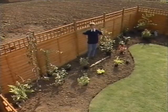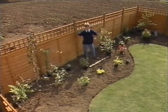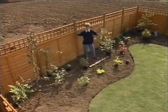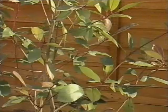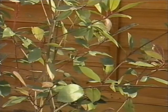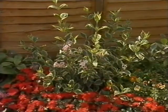When it comes to planting our own north-facing border here in the garden at Barnsdale, obviously the most important factor we have to bear in mind is that it's shady. Now we've put the trees in, and the next most important thing to go in are the shrubs. Now shrubs are woody plants. Some of them, like this Photinia fraseri red robin, are evergreen. They hang on to their leaves all year. Others, like the Weigela there, will lose theirs in the winter.